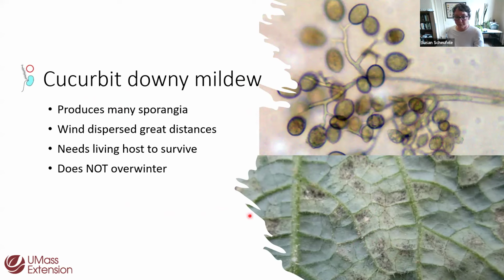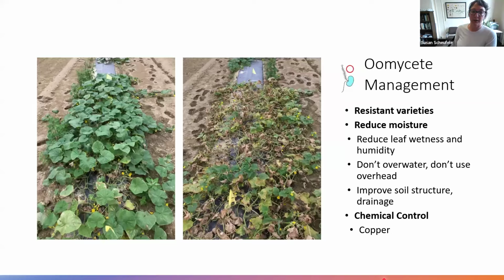We use a national monitoring network to track where this disease is, because it can't survive outside of the host. It's just blowing around, and wherever susceptible cucurbits are planted, it will start to grow. But we've done a lot of work on looking at resistant varieties. Here is the cucumber that's resistant or not. They won't hold up forever, but usually give at least 2 extra weeks of control. If you combine that with spraying copper, you might get a little bit more. So we recommend planting resistant varieties, especially for the later season cucumbers.